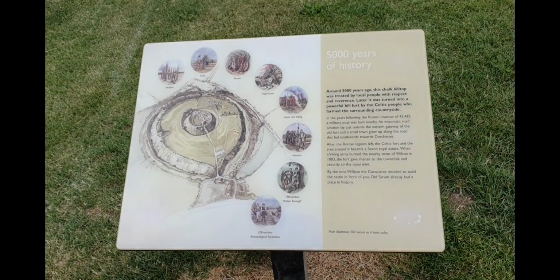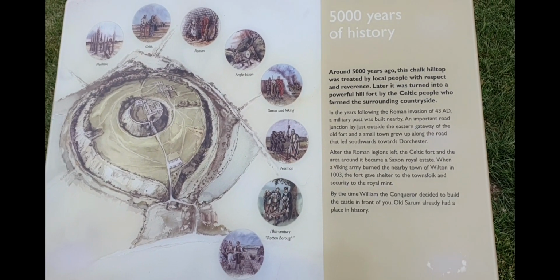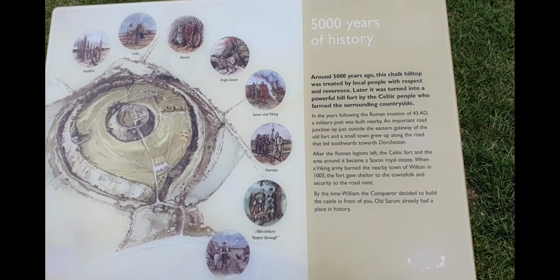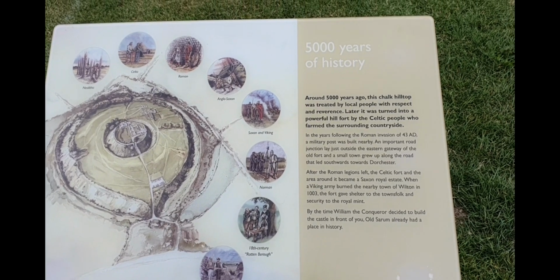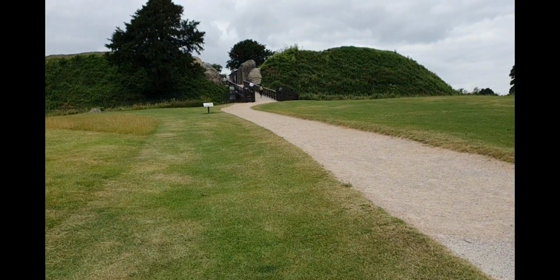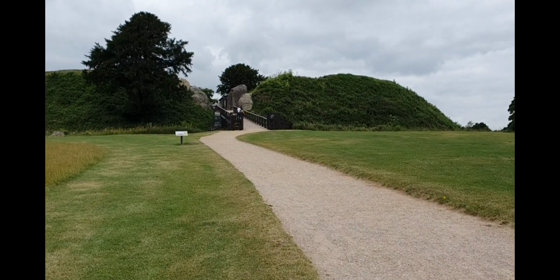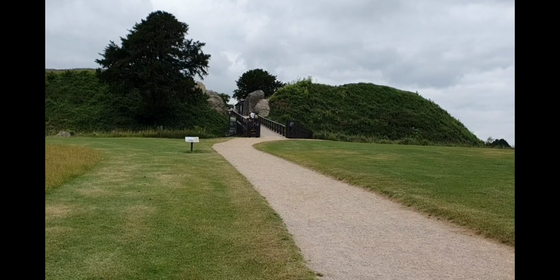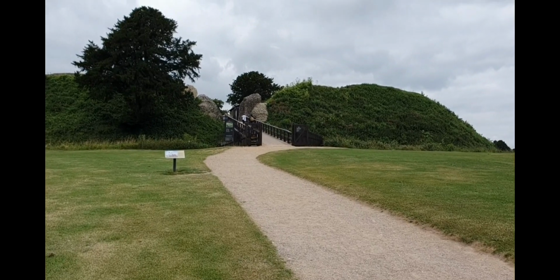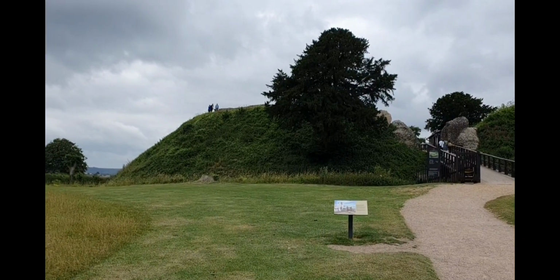Okay, here we're just coming up to the entrance, and we've got this description from the Neolithic, Celtic, Roman, Anglo-Saxon, Saxon or Viking, Norman, 18th century, up to the 20th century, and it's interesting to see what we can see inside. And that's the entrance to go in, there's a sort of bridge over the final moat that you get around castles. And you can see there are some people on the top of the hill there.